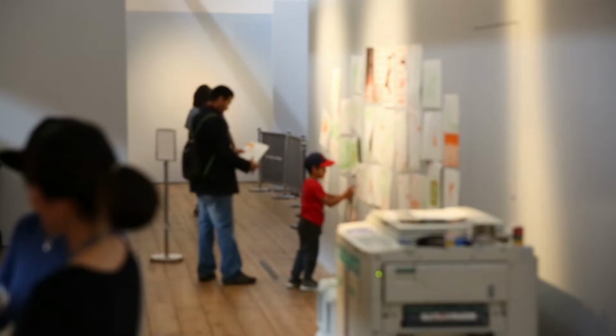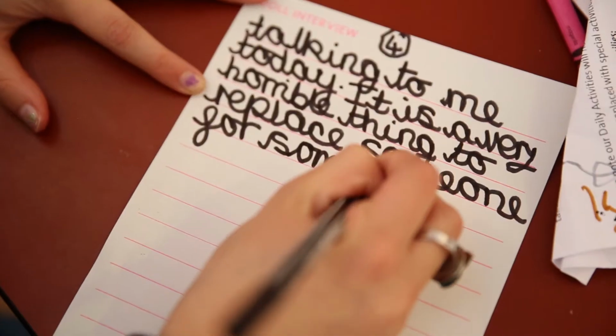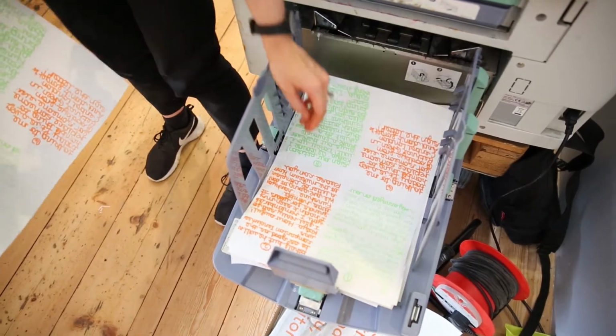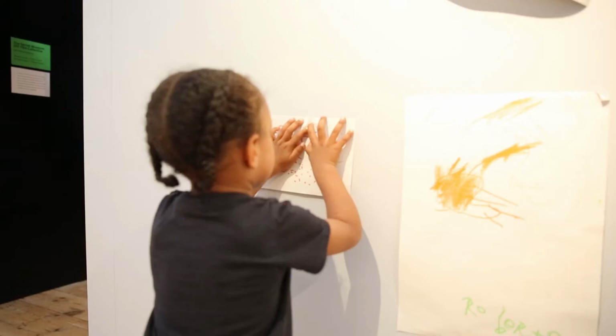Every day at 3 o'clock we're printing a newspaper which works as an alternative guide to the Museum of Childhood. So we've put together some activities asking the children to respond to things in the museum and to their experiences of it. And then we're giving this out as a free guide every day.